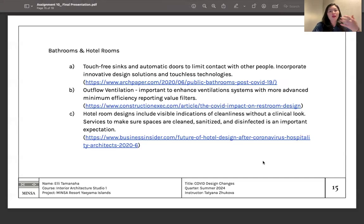So for the last part of this project we've been working on through this quarter, I've addressed some COVID design changes to the plans that were just presented, since we are still continually dealing with the pandemic. These are some suggestions of how we may change the design or add to the design to reflect that we are trying to design the spaces making sure that we address some of the issues that will come through with COVID. So bathrooms and hotel rooms, one, adding touch-free sinks and automatic doors to limit contact with other people. We can incorporate more innovative design solutions through these touchless technologies.